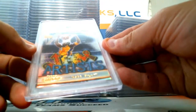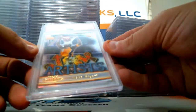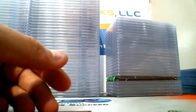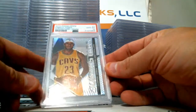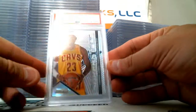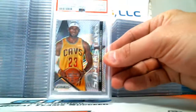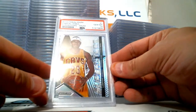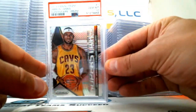Probably some light scratching on this type of card. It's pretty typical. I can see it even in this light. Our first 10 is going to be a 14 Prism Superstars Silver LeBron PSA 10. Got a 10 on that one. That is a Superstars Silver Prism from 2014 LeBron with a 10.